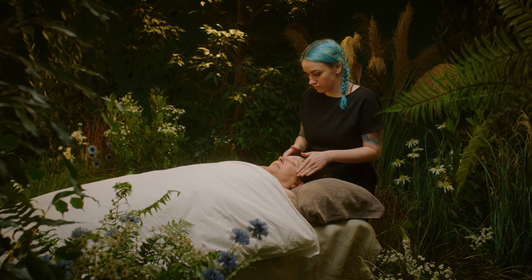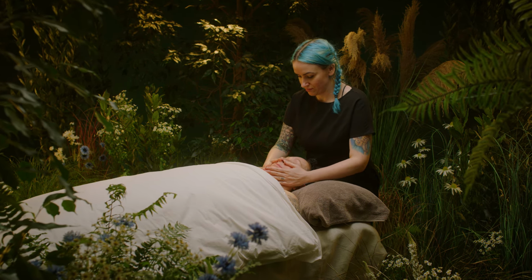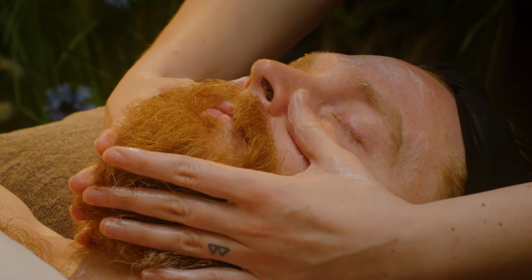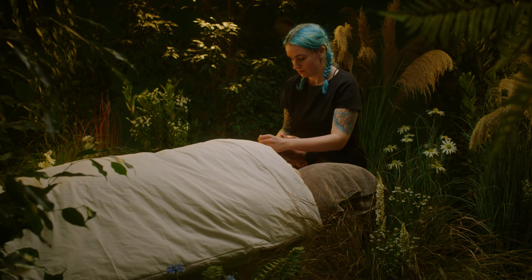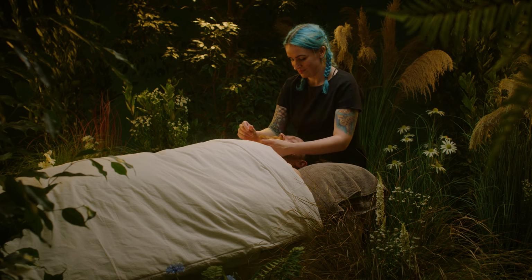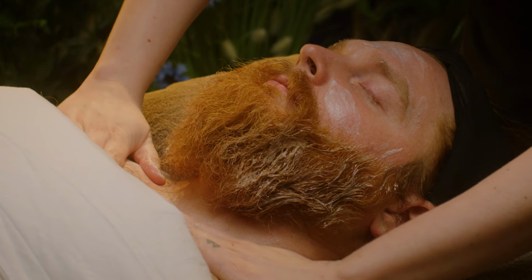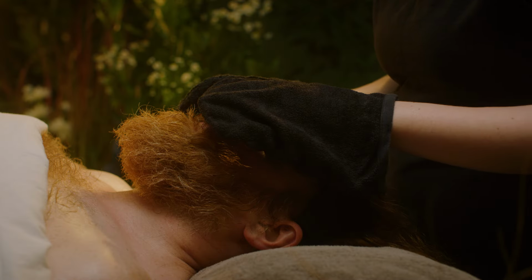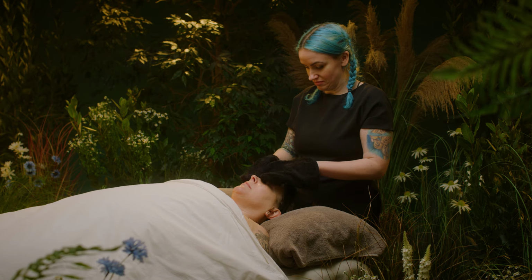The first stage that you'll be experiencing is a cleanse, and that's done with either our Ultra Bland or Ultra Plant cleansers. If you've got facial hair, we will be using our steamed pineapple facial cleanser, which is really appropriate for people with facial hair. We'll then remove all of that with really lovely warm mitts. So the first part of the treatment is done really nice and warm.